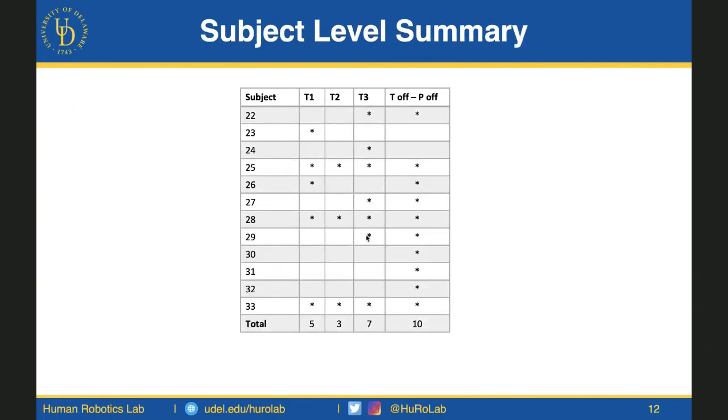This effect was also obtained at the individual subject level. These are the individuals that we have collected so far. We have obtained significant inhibition in 7 out of 10 subjects for the T3 condition, which is probably the most promising one. And ideally, we would like to have inhibition in all participants, right? Because this will be done then in fMRI at the individual subject level.